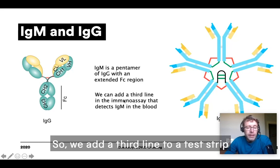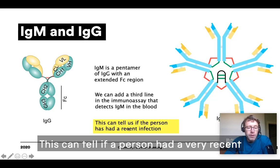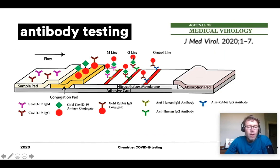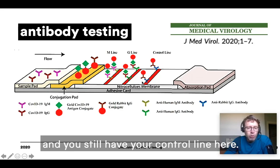So we add a third line to the test strip that now responds to IgM in the blood. This can tell if a person had a very recent infection, so it gives you a lot more information. So same again, we've got a test strip here, and now we've got 3 lines. One detects IgM, one detects IgG, and you still have your control line here.